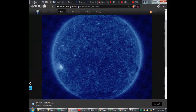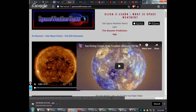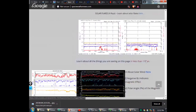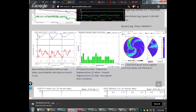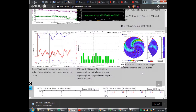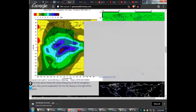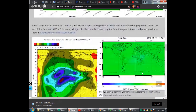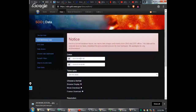I'm going to show you a couple extra views here of the sun. Oh, we might as well look at spaceweathernews.com first. A couple little X-ray fluxes there going on from that active region. GOES 15 still looks like it's broken. Electron flux back to rising. F2 layer starting to even things out. And here's some more views of the sun.